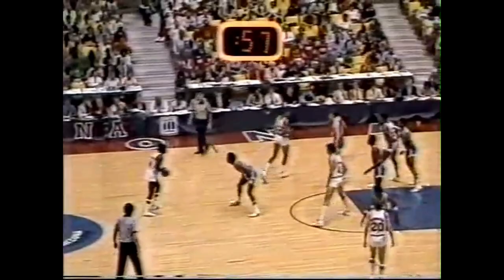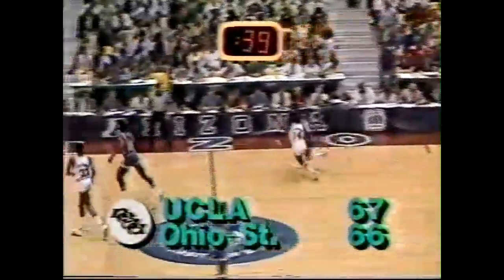Kellogg back to Ramsey. 56 seconds left in the game. Clark Kellogg, left side, picked up by Vandeweghe. Ellinghausen to Ramsey. Ramsey goes to the basket in heavy traffic. Misses the shot. Sanders has the rebound. They're screaming for a foul on the Ohio bench.